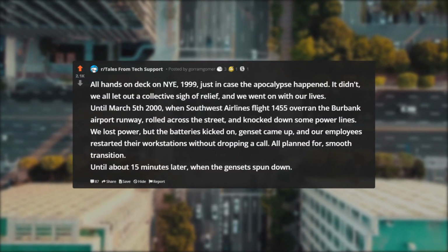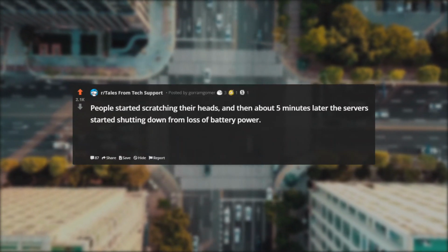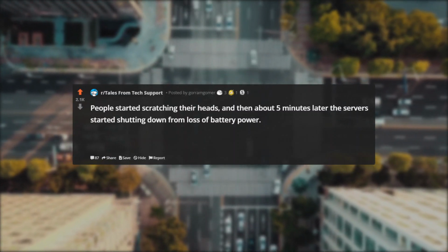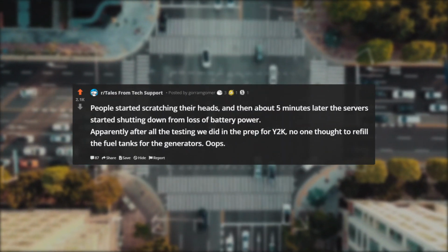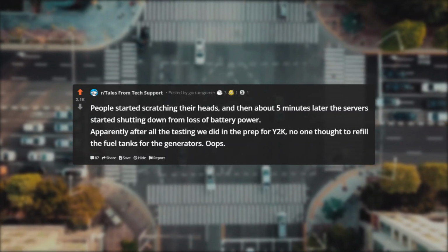Until about 15 minutes later, when the genset spun down. People started scratching their heads, and then about 5 minutes later the servers started shutting down from loss of battery power. Apparently, after all the testing we did in the prep for Y2K, no one thought to refill the fuel tanks for the generators. Oops.